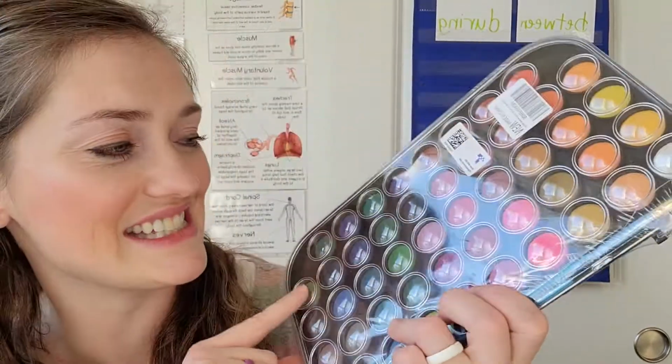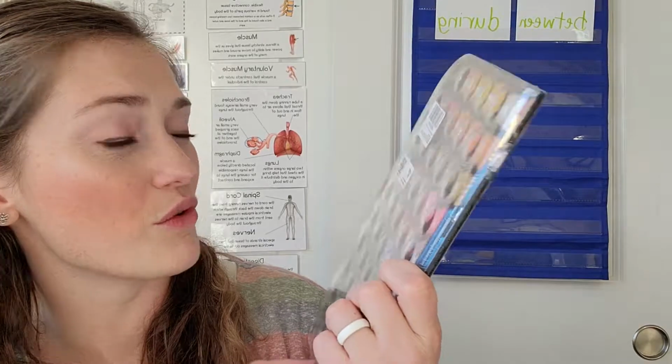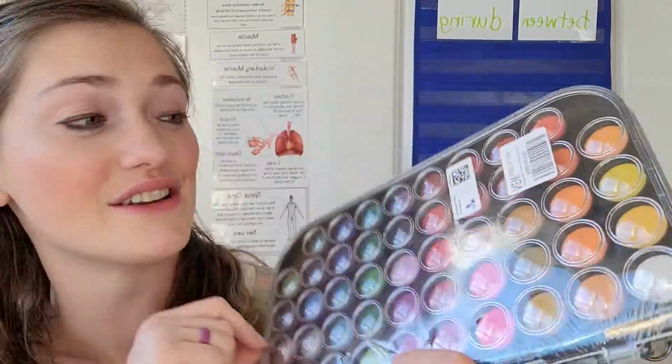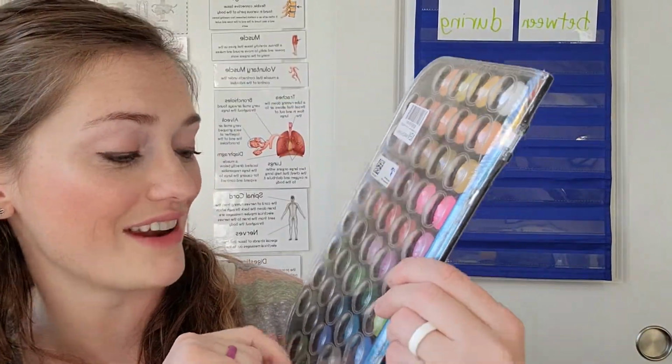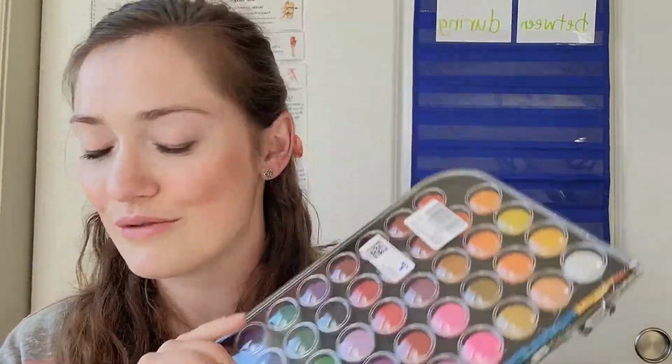This is a watercolor set, and it is a 48 color set. It was on Amazon, but I just thought there were so many beautiful colors. We use so much watercolor. We have lots, but we actually got some from IKEA too this year because I love the IKEA colors too. They're really vibrant. I really like them.